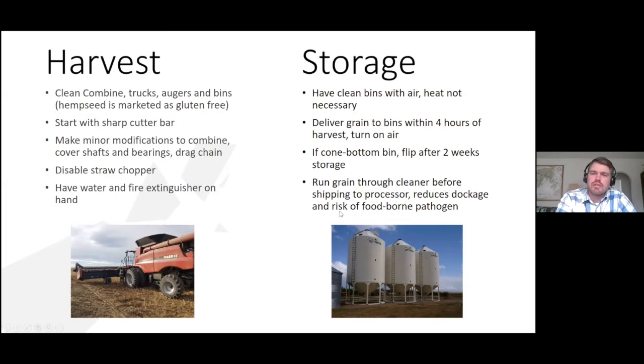If you've got cone bottom bins, you want to flip it after 2 weeks just to make sure all of that is getting dried down. If you've got full floor aeration, a Butler bin or such, you'll just run air until it hits 10% moisture and you're good to go.